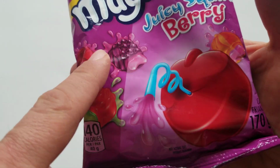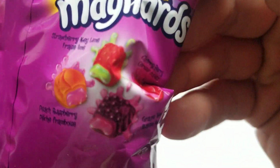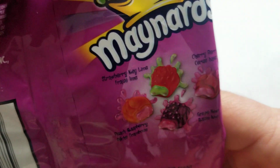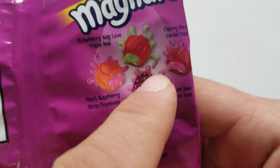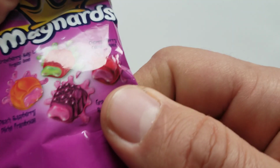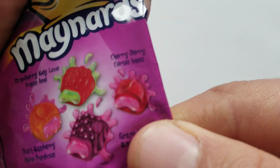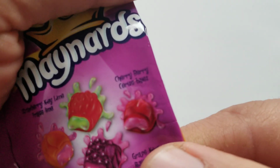It's a 2-flavor-in-1. I'll just show you on the back here. Here's the deal, guys. You got the 2 flavors. You got strawberry kiwi here, so it's a strawberry gummy with a kiwi squirt. What's that? Cherry and cherry berry? Is that what that says?